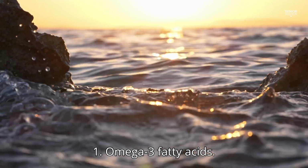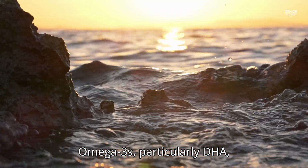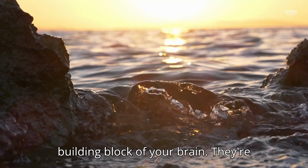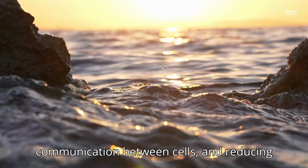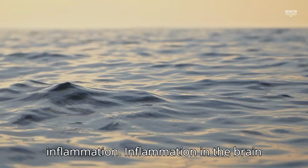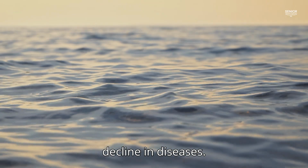1. Omega-3 fatty acids. What they do. Omega-3s, particularly DHA, docosahexaenoic acid, are a crucial building block of your brain. They're essential for building and maintaining brain cell membranes, improving communication between cells, and reducing inflammation. Inflammation in the brain is a major contributor to cognitive decline and diseases.